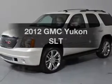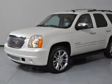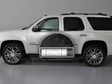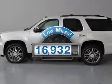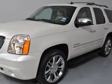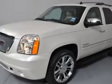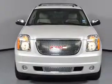Imagine yourself in this 2012 GMC Yukon. Everything you need under one roof with this great vehicle. Get more for your money with this vehicle that features low mileage and dependability. With a powerful 8-cylinder engine, the powertrain includes 4-wheel drive connected to a smooth-shifting 6-speed automatic transmission.